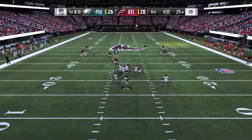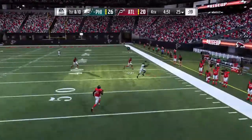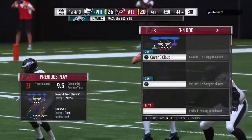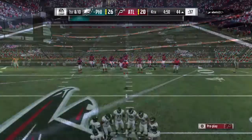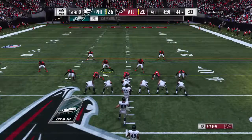Working from the gun, Wentz. Gonna look deep for Jeffrey. He's got a man, complete. And he gets us to the other side of midfield, across the 45 before going out. That goes for a gain of 31. So the big play gets him across midfield now for 1st and 10.